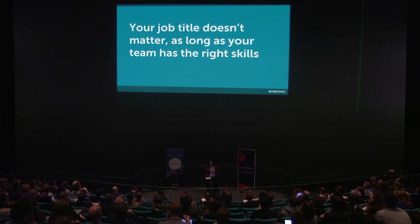Your job title doesn't matter as long as your team has the right skills. So particularly for us in the UX world, this is always quite a contentious issue. We all like to have lots of different job titles, argue about what those mean, the ins and outs. As Graham was hinting at earlier, actually, the expertise that we have, do we define that narrowly in terms of a job title? Do we treat ourselves as more broad generalists? What I wanted to stress was that what matters is you have people in your team who can deliver the skills that you need.